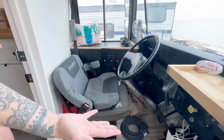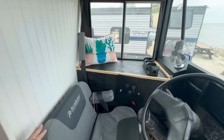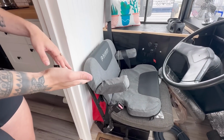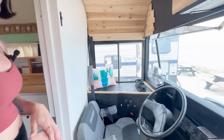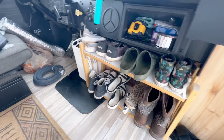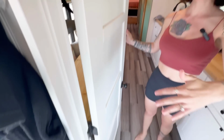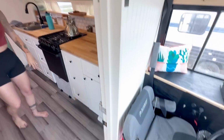Here's the driver's seat. All the electricals back there that we boxed in, and then we've just got this chair on top of a chair that we got from Academy, and it's been working really well. Not much else to see up here, just aside from some dirty shoes and our welcome mat. Then as you come inside, there is a door that separates all the heating elements. I know a lot of people don't build walls, but we thought it was worth using the space.